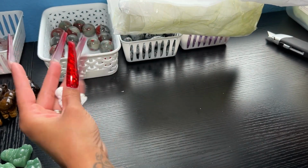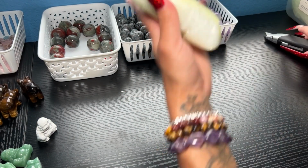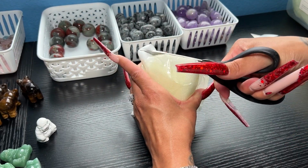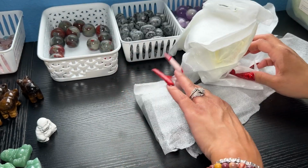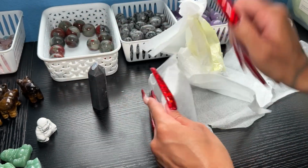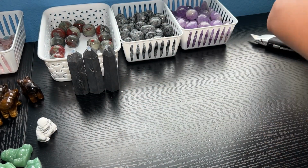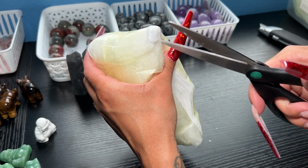Wow, they keep hiding. Oh, that one has a really pretty pattern. Make sure there's one more. Shungite Towers. These always sell out really fast, and I think I had a couple left when I was placing this order, so I went ahead and got some. Like the side cut with the finish off.